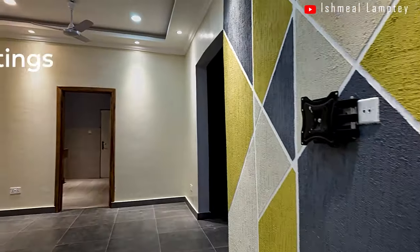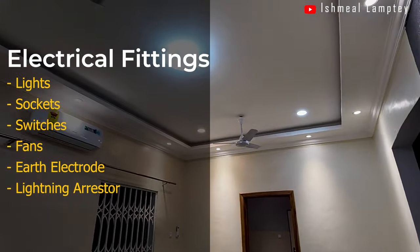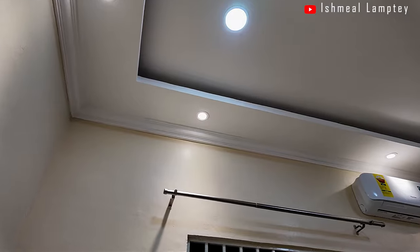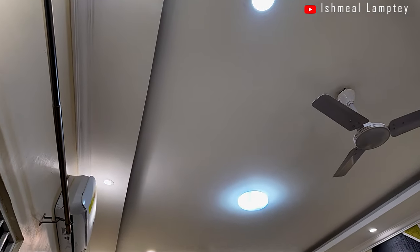The electrical fittings covered lights, sockets, switches, fans, the earth electrode, as well as the lightning arrestor. The total quantity of lights are 33 pieces, and then 26 out of it was for the inside of the house, and then 7 pieces was for the outside, including the porch.